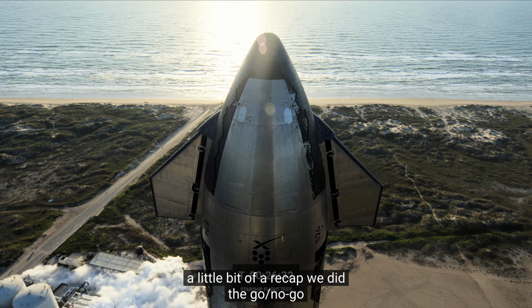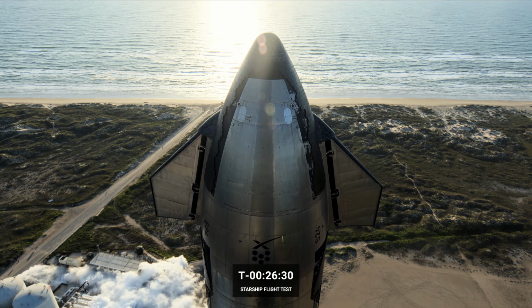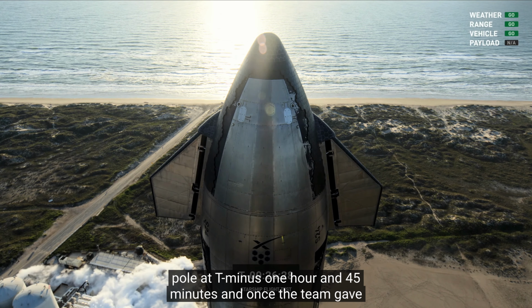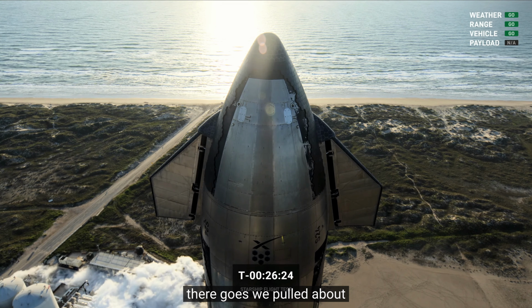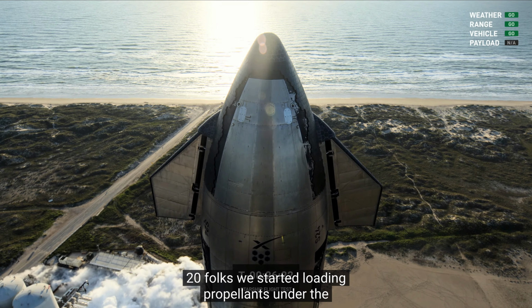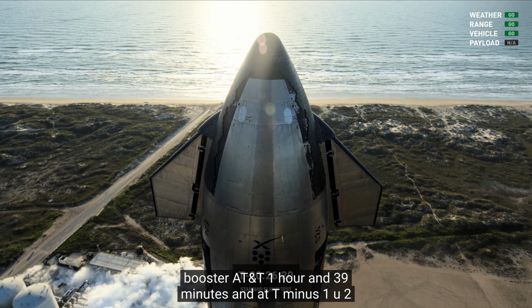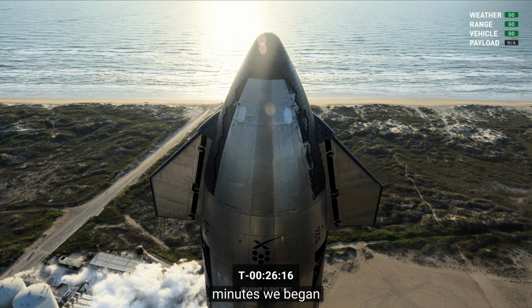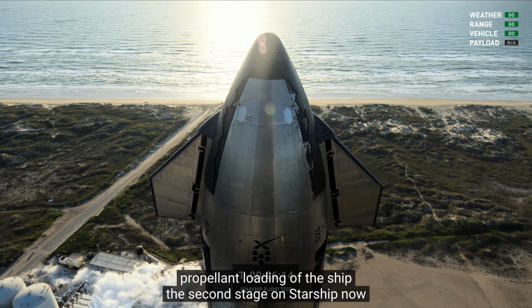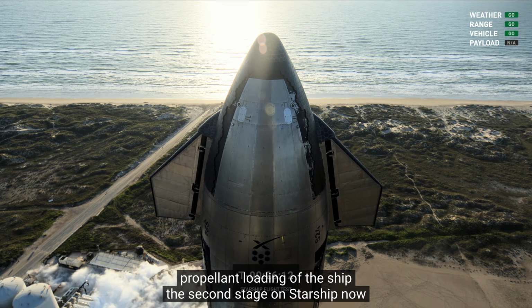Now, a little bit of a recap. We did the go, no go poll at T-minus 1 hour and 45 minutes. And once the team gave their goes, we polled about 20 folks. We started loading propellants onto the booster at T-minus 1 hour and 39 minutes. And at T-minus 1 hour and 22 minutes, we began propellant loading of the ship, the second stage on Starship.